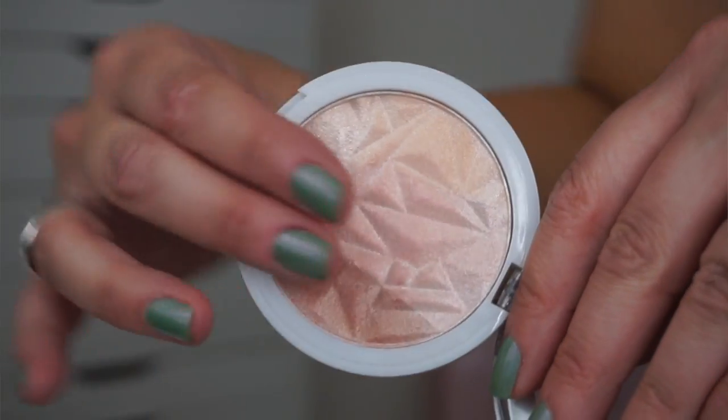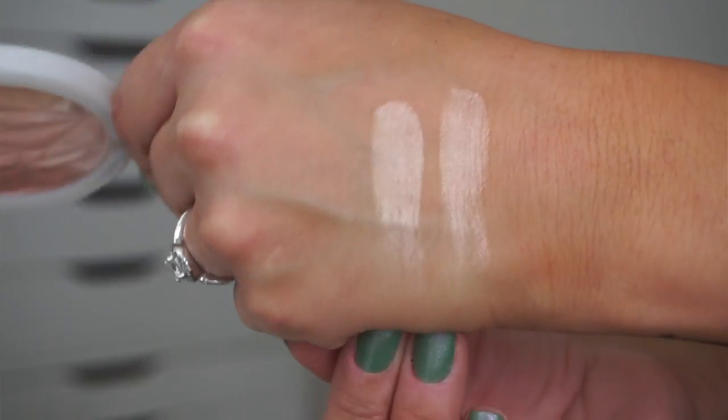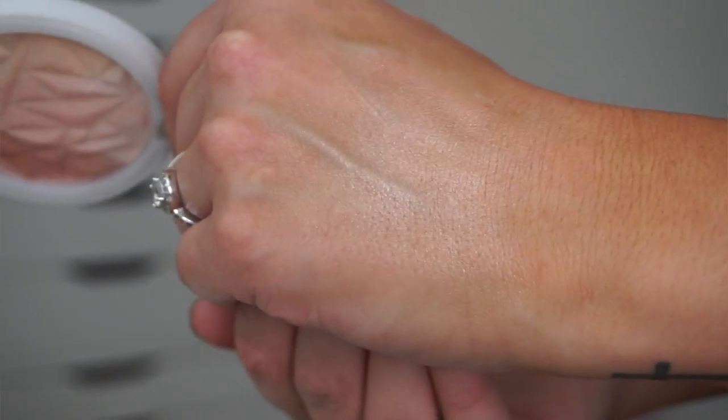Like, when you first put it on, you're like, oh, that's going to be pretty. Once you start blending it with your brush, it totally disappears, and it's just this weird, like, powdery powder left over. There's like no sheen. It's just like powder sitting on top of your face, and it doesn't look that good. And I mean, it doesn't look good at all. There are some really, really great drugstore highlighters that are very, very inexpensive. This, not one of them.